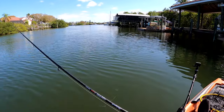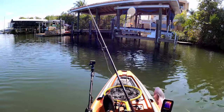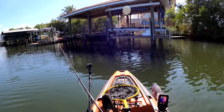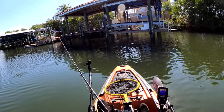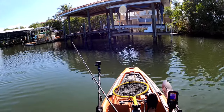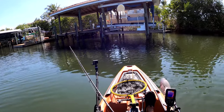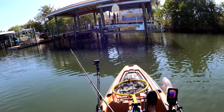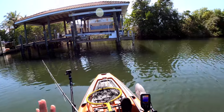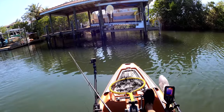So I'm gonna cast underneath these docks all up along here and see if I can pull some sheep's head and some snapper from these places. All I'm doing is I have a little split shot on, 20 pound test, a size one hook, and I'm just throwing it out, watching my line to see if I get any taps, any movement on it. And I'm just being patient because I don't see any movement out here whatsoever right now. So we're gonna see.